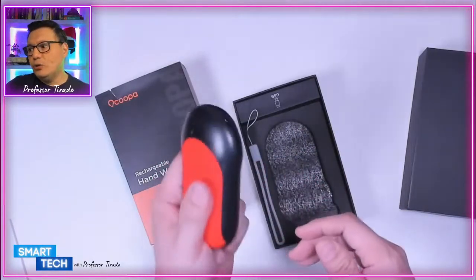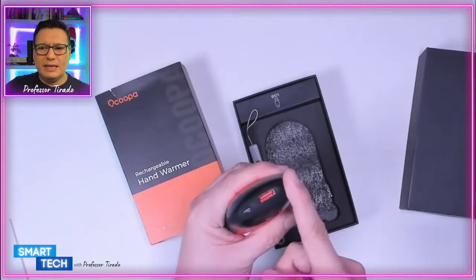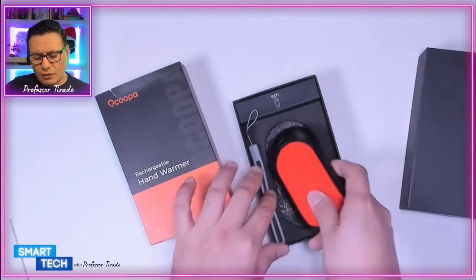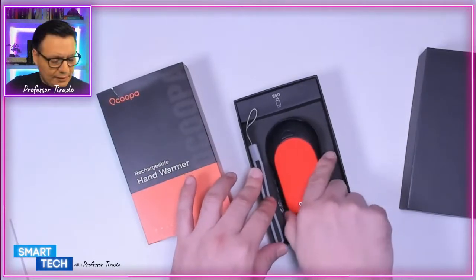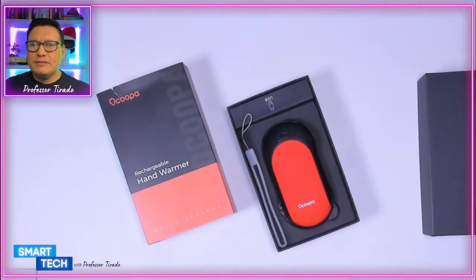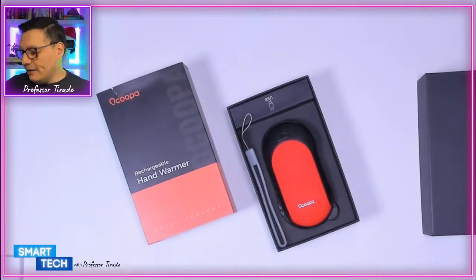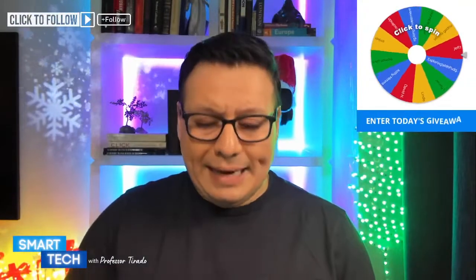But the fact that it's a two-in-one product, so it's not only warming your hand, but you could also easily plug this in to be able to charge your phone, your tablet, or anything else. So again, if you're interested in picking this up right now, the full retail value is $26.99. You can pick this up for $22.94. And there is a 5% coupon that you can also apply now.